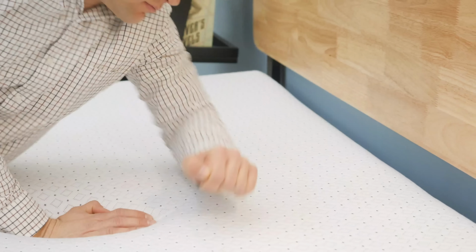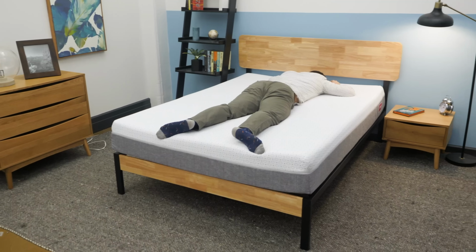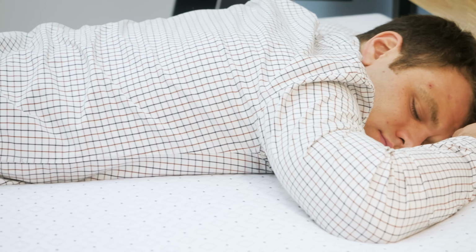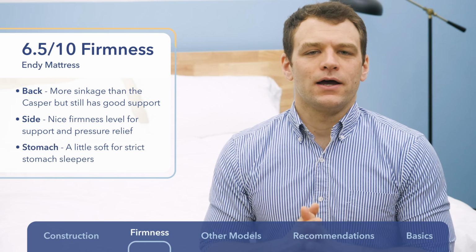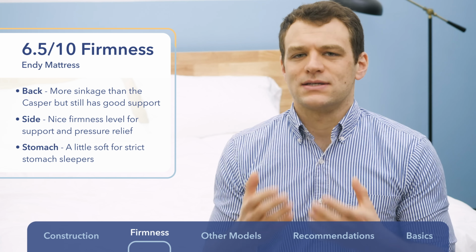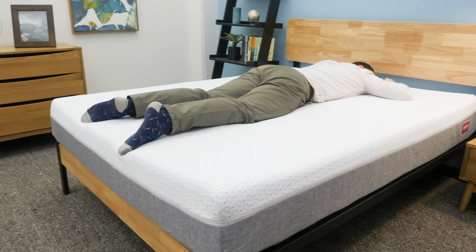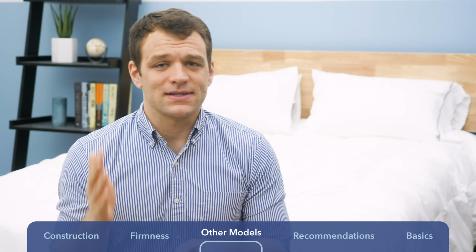Now, rolling onto my stomach, again, weight's pretty evenly distributed. It's kind of the same story as with the Casper. It's going to be okay if you're going to roll onto your stomach for a little bit of the night, but if you have really strict stomach sleeping needs, like you're a little bit heavier, or you just always sleep directly on your stomach, you're probably going to want to find something with firmer support than the Endy provides.